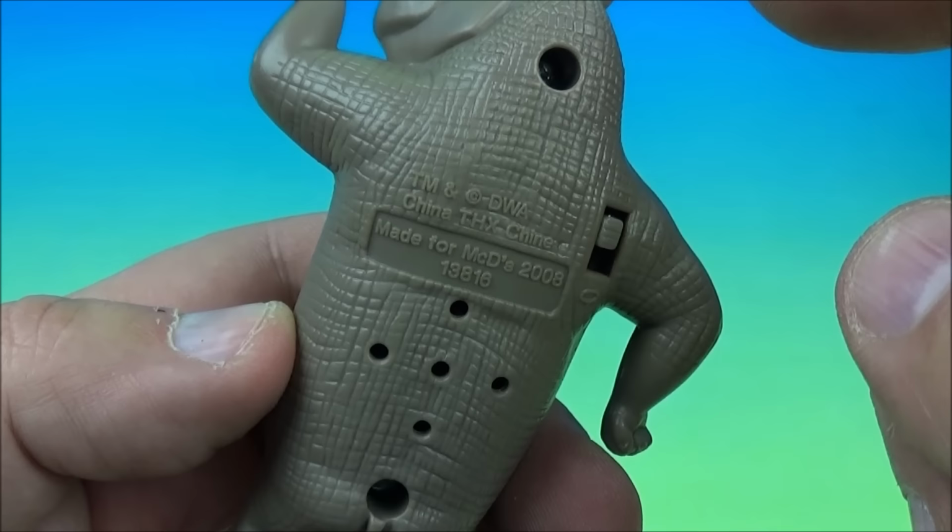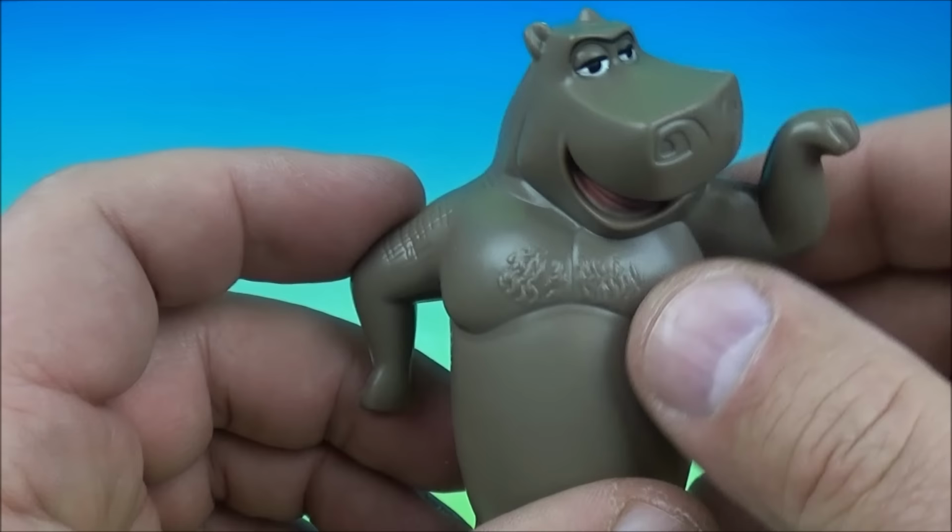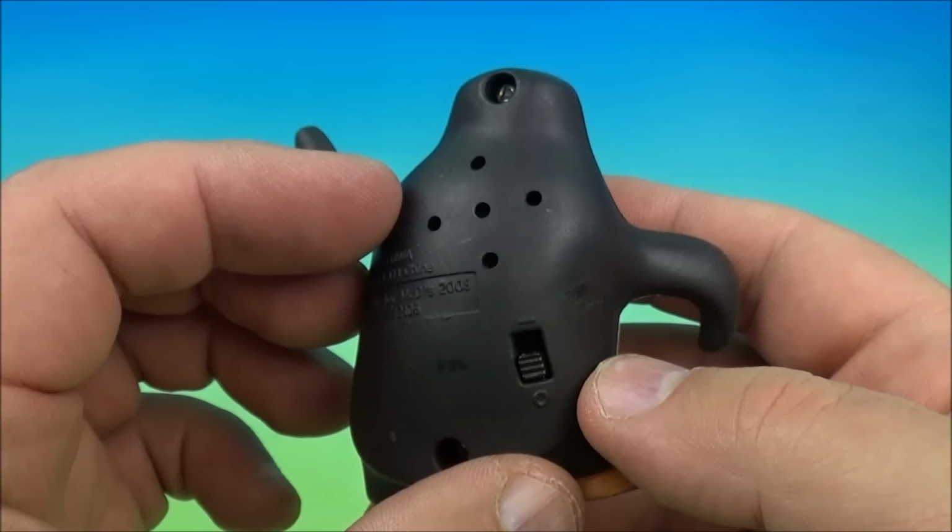So, there it is, it's Moto Moto. Number 6 is Skipper the Penguin. I like penguins. They're so adorable and cute. So we'll flip the switch.